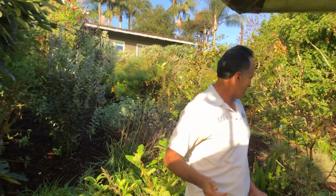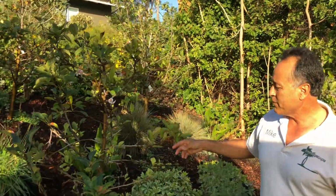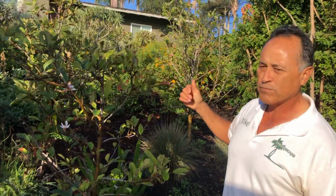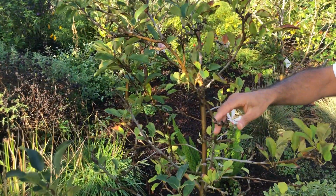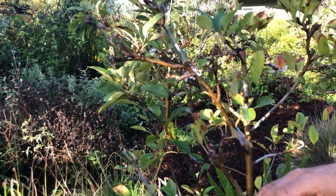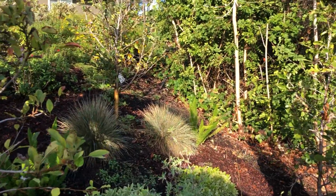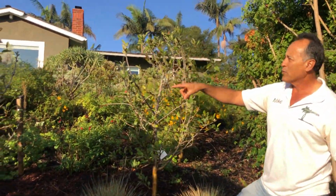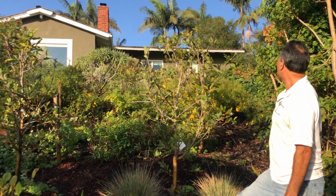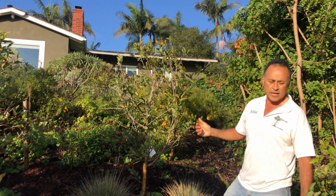Over here, we've got the Anna apple, and this is pretty much the beginning of November, and you can see the blooms on this. They're already starting to bloom, so we want to get these things pollinated. We have more apple trees here, a bunch of apple trees. We have guavas, more avocado trees, the bananas.